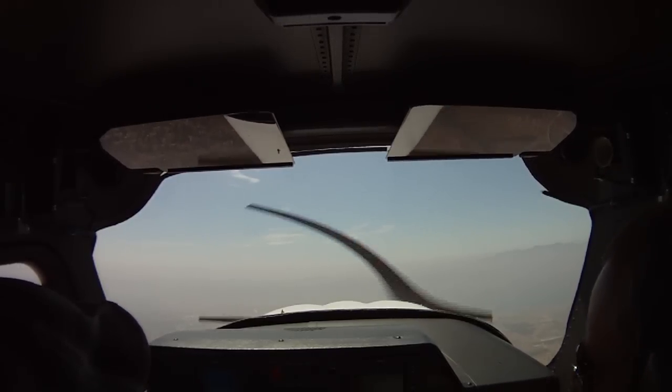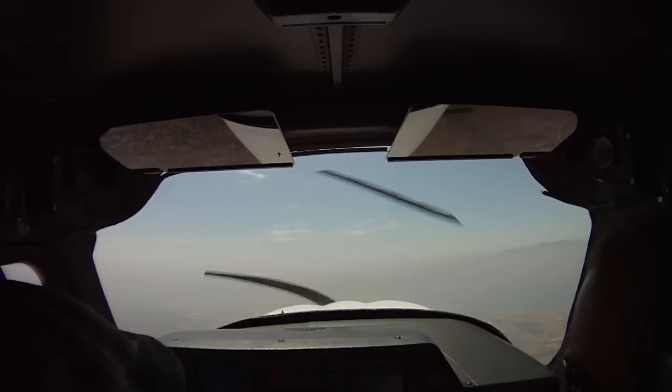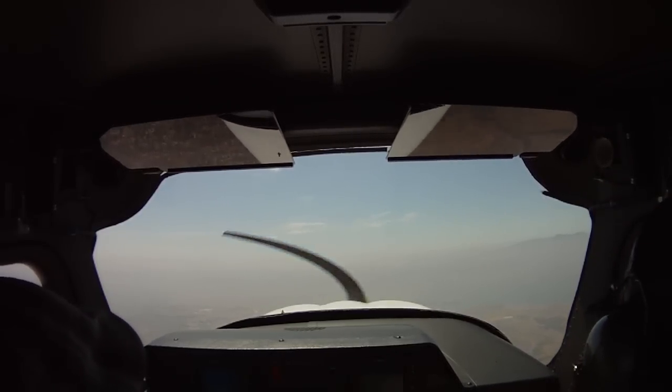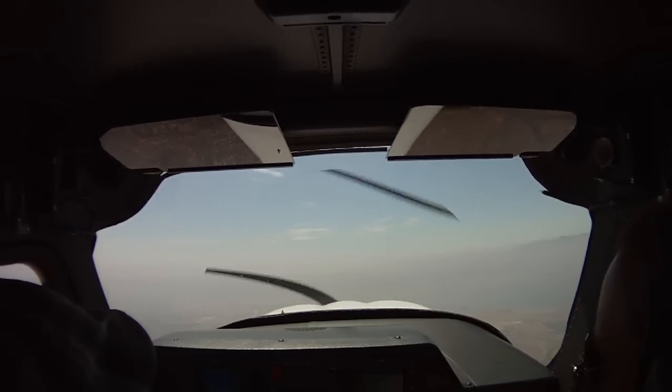What part of the area do you live in? Right up the street from the airport on Aruba and Palm. Oh, okay. So that's all behind us a little bit.